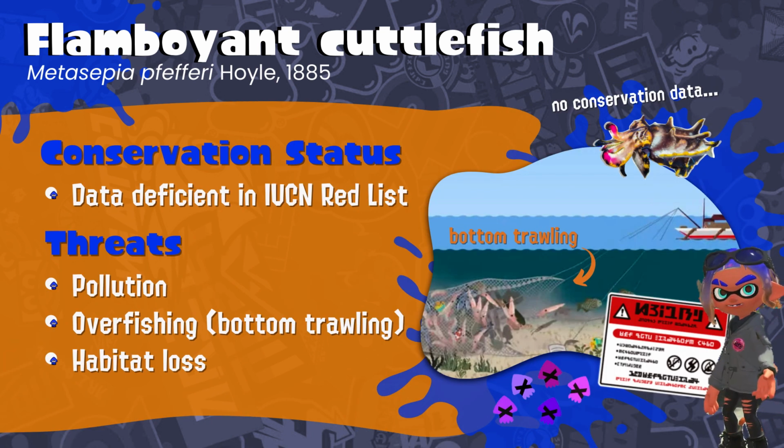The conservation status of the flamboyant cuttlefish is data deficient since they haven't been evaluated by the IUCN Red List. However, pollution, overfishing, and habitat destruction all harm this unique species, such as when bottom trawling destroys the natural seafloor and its habitat. So, to keep the knowledge of this unique cuttlefish alive, let's appreciate one of its standout features.